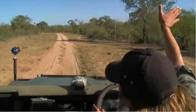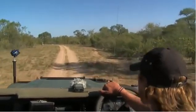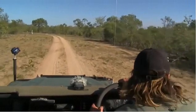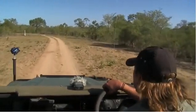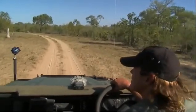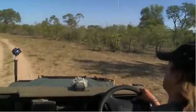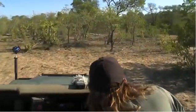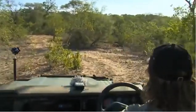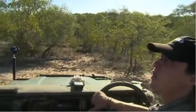Looks like those ellies have moved down towards the drainage line, the riverbed. Good thing I know a shortcut to get there. They might be heading to the deeper shade around the dry riverbed. I was hoping they might be moving back towards the Djuma Pan. I think they might have drunk quite a lot earlier, and that's why I can't see any wet mud on them.